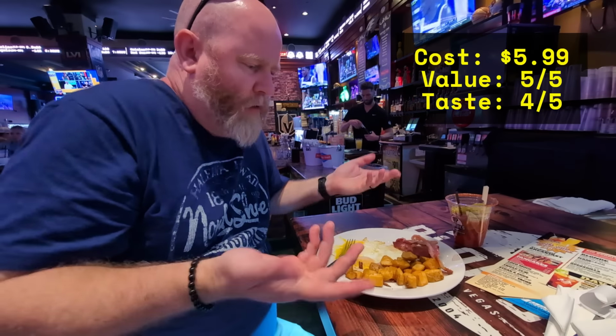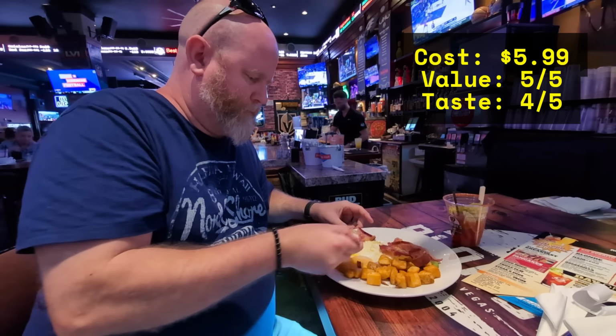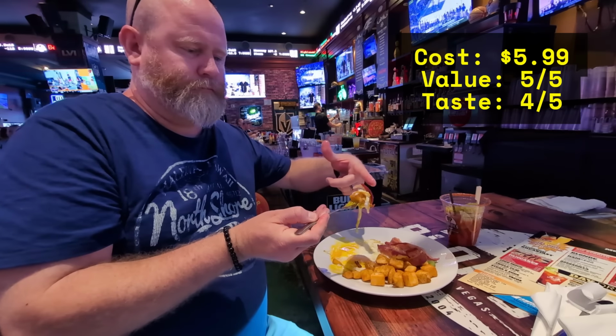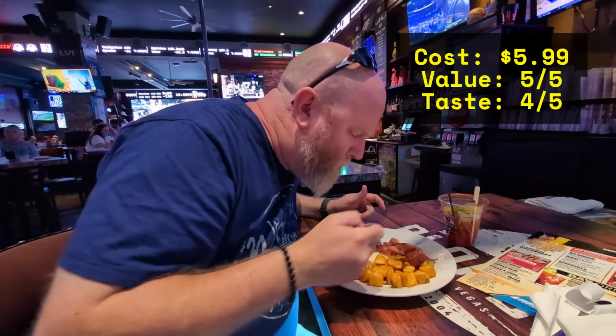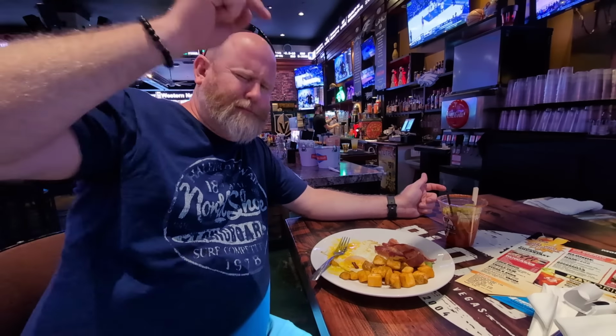This plate gets a 5 out of 5 for value because $5.99 for a full breakfast on the Las Vegas Strip is a great bargain. It's going to snag a 4 out of 5 for taste. It's not the greatest breakfast I've ever eaten, but it does get the job done with flying colors. On to the Bloody Mary here.